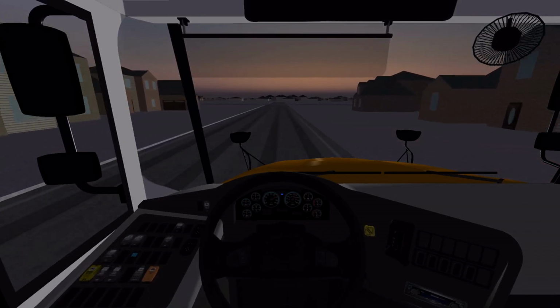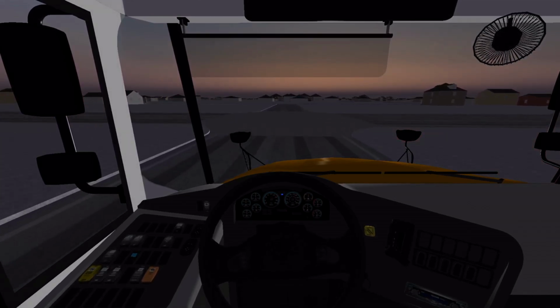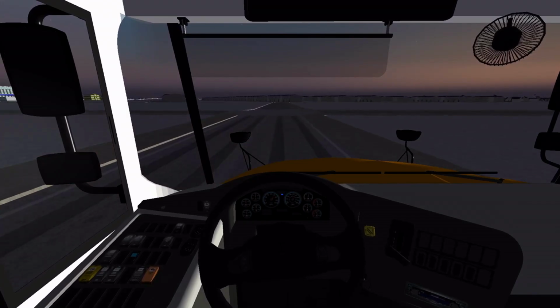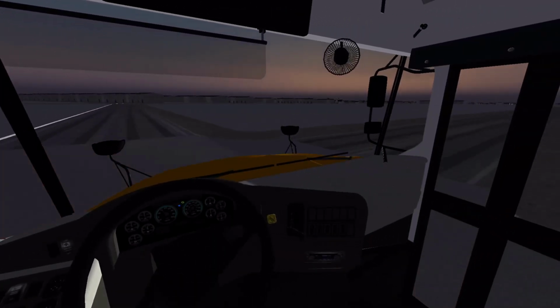It is 5:15 and it's getting dark, so let's make a right-hand turn. See, let's look left, look right. Let's go ahead and let's get back to the high school. Alright, and let's look left, right, we're good.